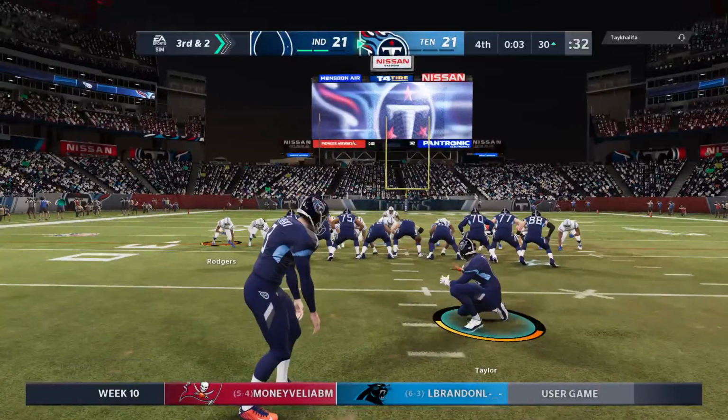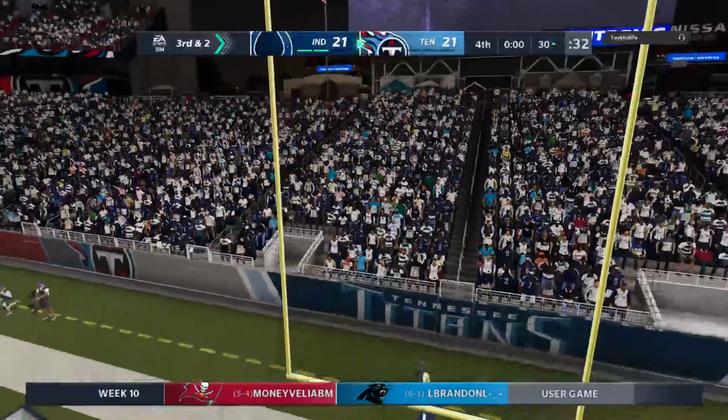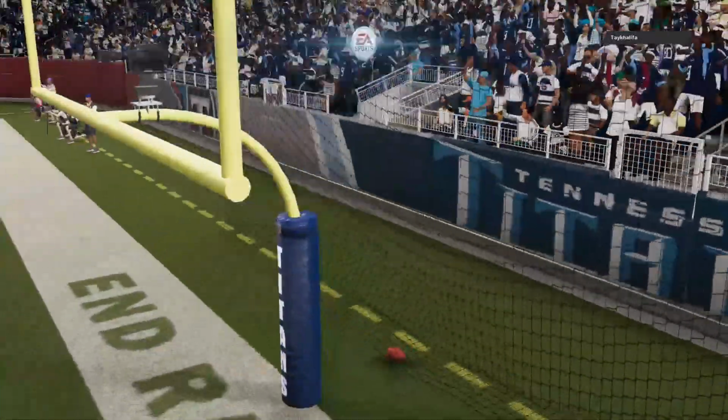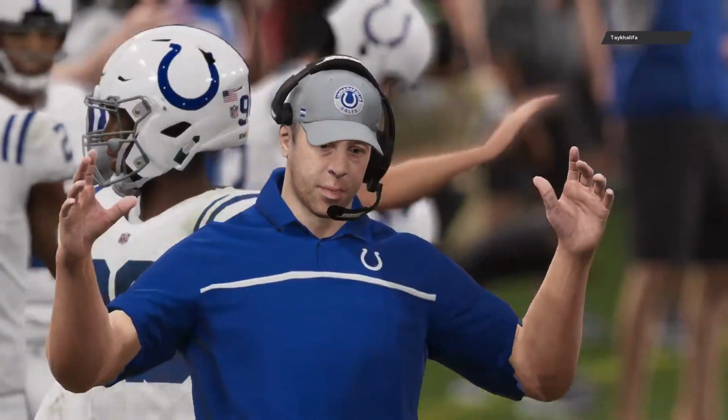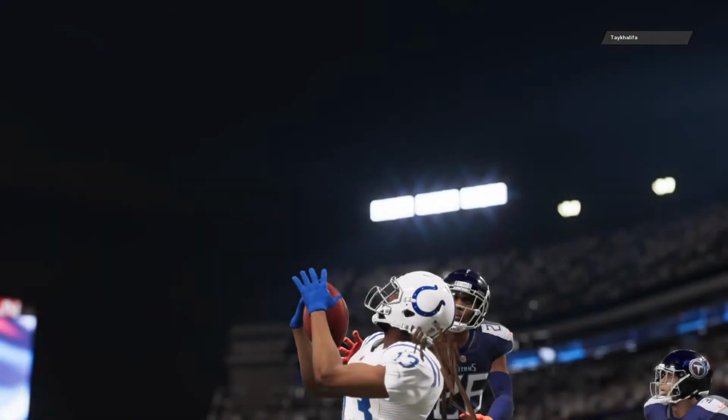And yes, he got it. Gostkowski plays the role of hero as he punches it through. And it'll be a hot time across the Cumberland tonight. The Titans have won it.